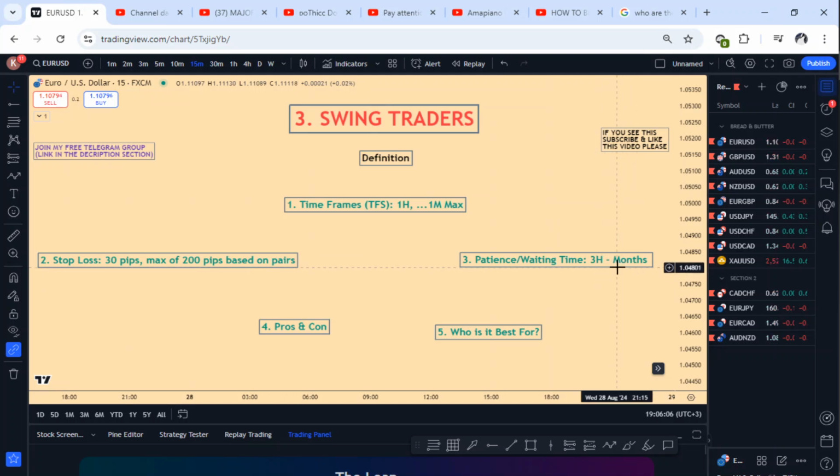Now, what about others? Others take it to months, especially banks, etc. So some take it to months, some take it to weeks, but mostly the trades always take a maximum of 1 week and they are out, or if they take partial, or if they load more position as the trade continues. So what about the pros and cons?